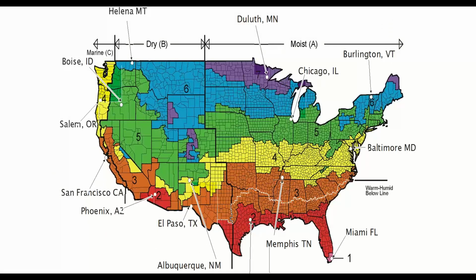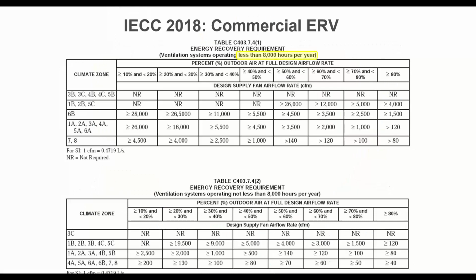We are climate zone 5A. If you didn't know that, there's this magical line that divides the country into the moist and the dry area. We are in the humid, moist area, and then vertically we are in the green area, which means we are climate zone 5 for our temperature-based stuff. So we are 5A over here. What that means, when I go look at all the various tables, I just look at the ones that say 5A. I don't care about any of the other rows unless I'm doing a project out of state.